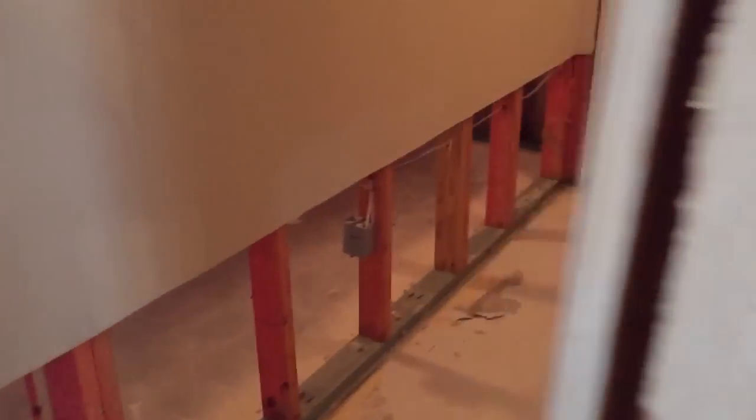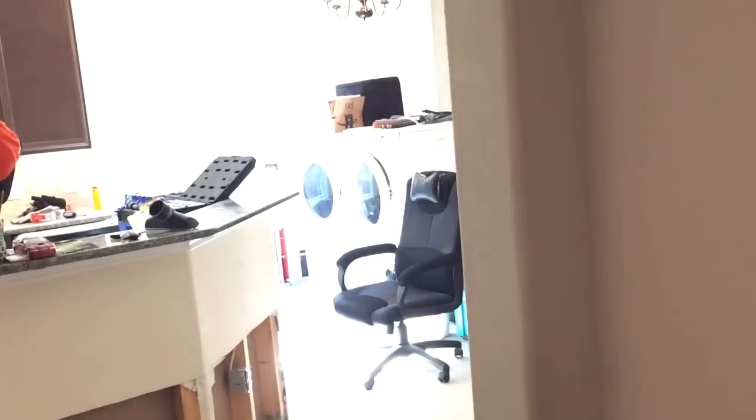You have to. So moving on, here's a little hallway here. To our right, we have the laundry room, which is where the washer and dryer were.